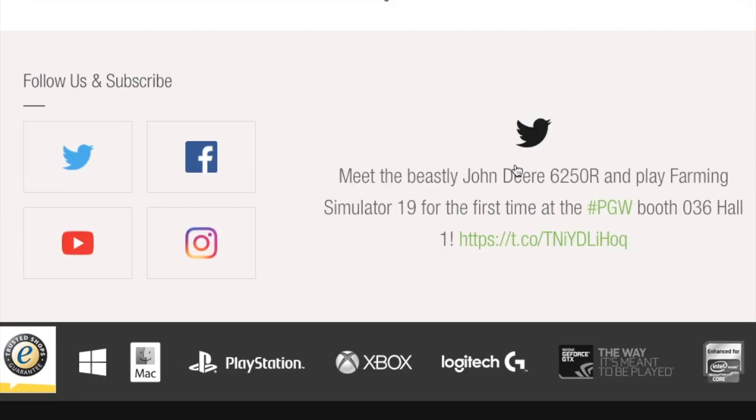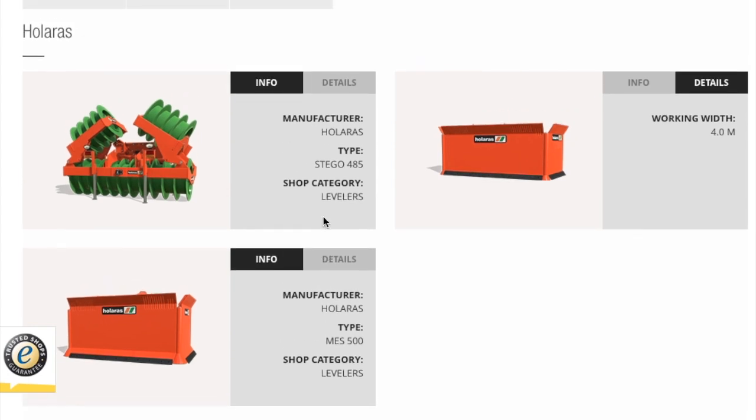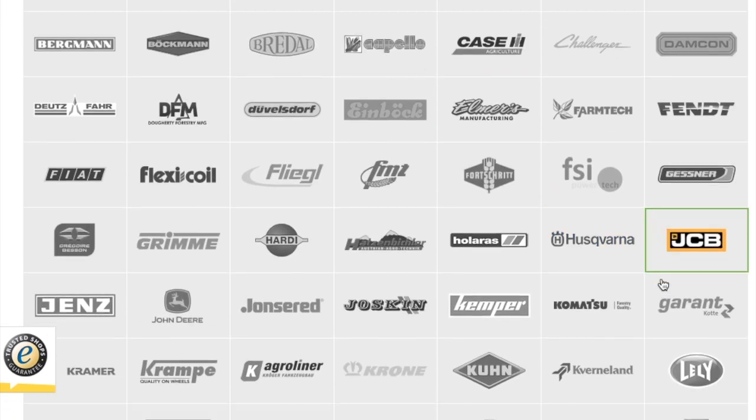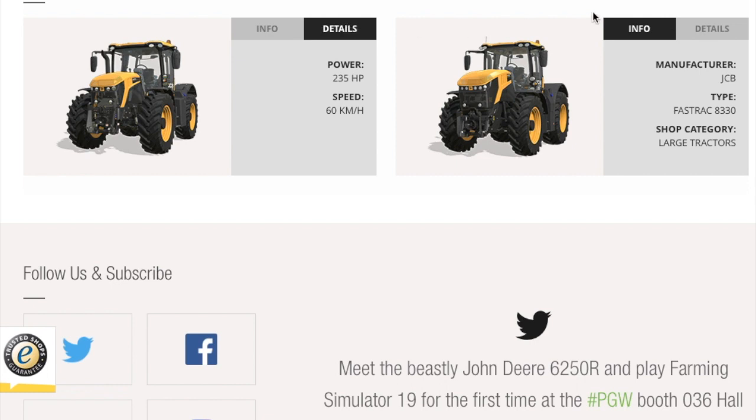Next under Holaras we have the Stego 45 leveler, the MES 400 leveler that has 4 meters, and the MES 500, which is 5 meters. Next we have the Husqvarna 550 XP chainsaw. Under JCB we have the Fastrac 4220 that has 235 horsepower and a traveling speed of 60 kilometers per hour. We also have the Fastrac 8330 that has 348 horsepower and a 70 kilometers per hour traveling speed, almost freeway speed.